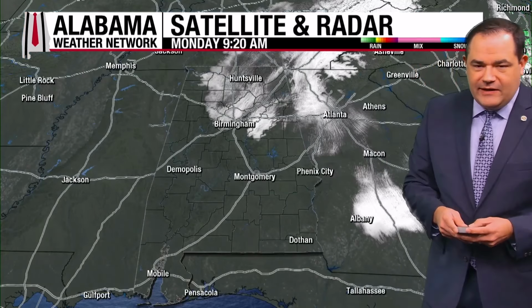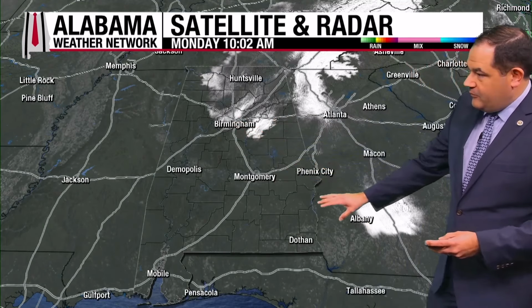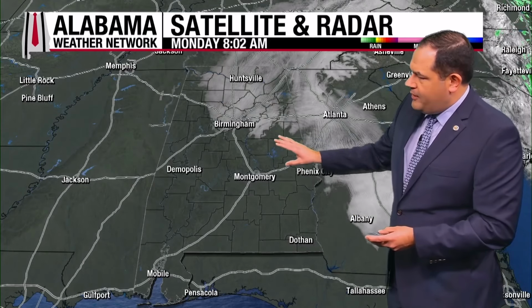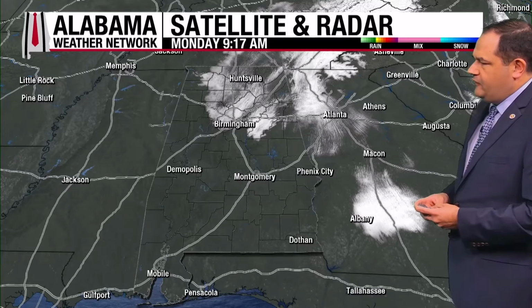So looking at the satellite and radar here, you can see that, again, there was a pretty big deck of fog that ended up forming in the northern part of the state down into the central part of the state. The Birmingham Metro was socked in, at least a lot of it was socked in earlier this morning as well. As we've gotten later into the morning, most of it has begun to burn off, and we've seen maybe some still lingering low cloud cover, not as much actual fog at the surface at this point.